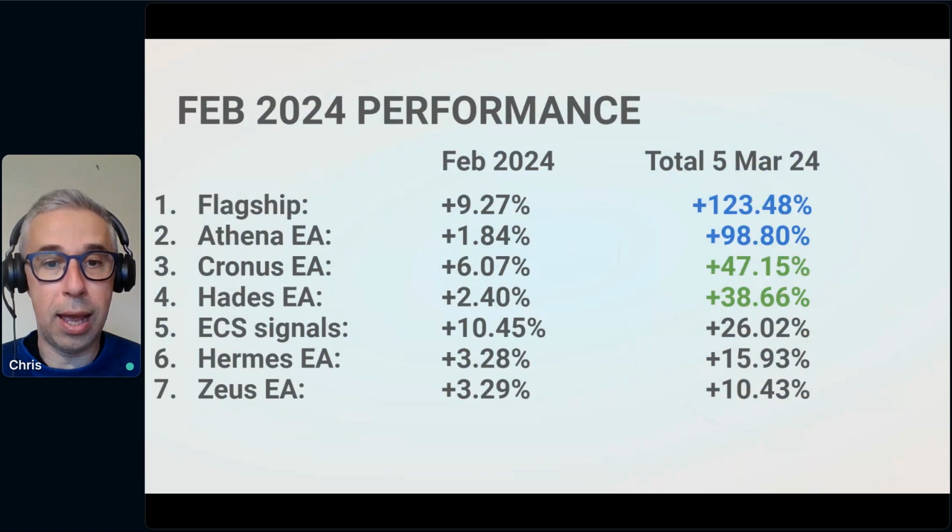Over the board, we had only positive results on each of the 7 systems. And you see in the right column the total performance on March the 5th, because that's when I was preparing this webinar. So let's start with the best performers, Flagship and Athena EA. They both had positive months. Flagship almost plus 10%, a wonderful plus 9.27%.